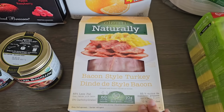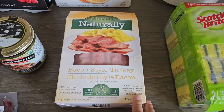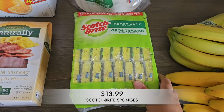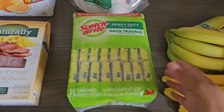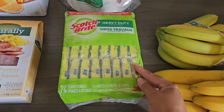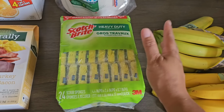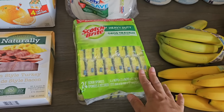Then we were out of turkey bacon, everyone's favorite bacon right now, so I picked up some more. This will go straight in our freezer. I also was completely out of sponges, and I promised myself I will not buy sponges again until they're on sale. Sure enough, this month sponges are on sale. I only have to buy sponges maybe once a year now, maybe twice a year if I'm being really irresponsible. But I love when I get to buy something once and then I don't have to think about it again for the rest of the year. That's always a win in my book.